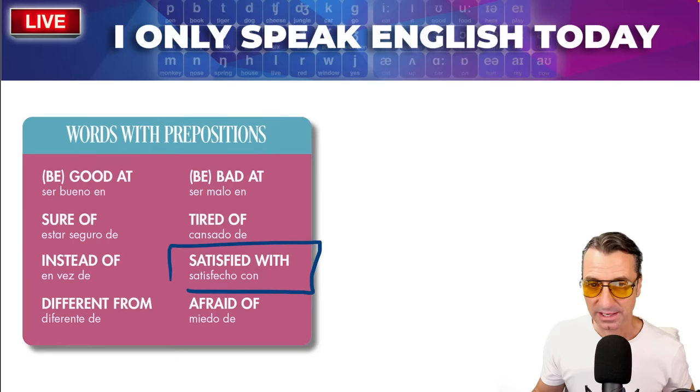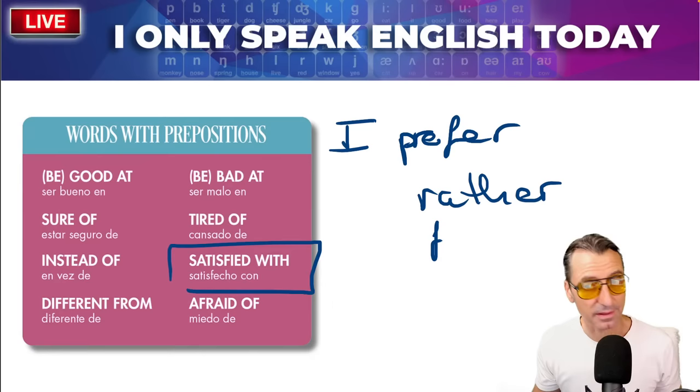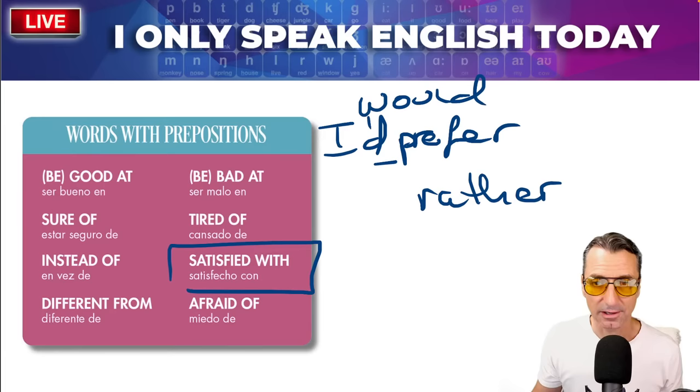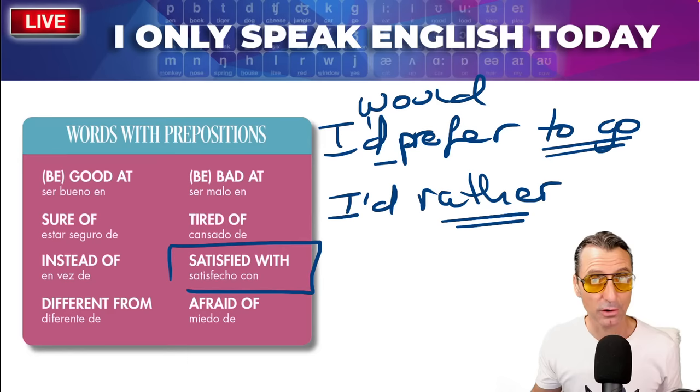All right. So somebody asked, what's the difference between prefer and the word rather, which is similar to father, but with an R. So we use this in the conditional. You can say, I'd prefer. This is the conditional, contracted. I would prefer. I'd prefer to go. We don't use the ing after prefer in the conditional. So I'd prefer to go to a restaurant, for example. Or we say I'd rather, and that's very common in English, and then we don't use the word to. We say go. I'd rather go to a restaurant. So the difference is the word to.